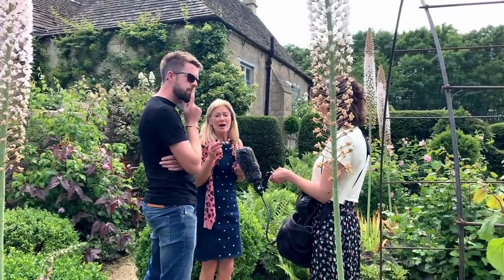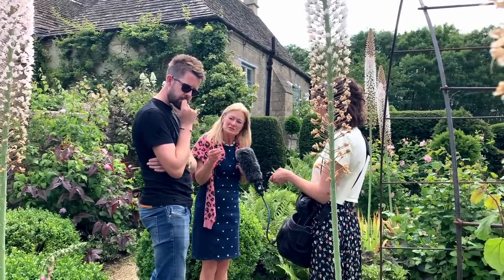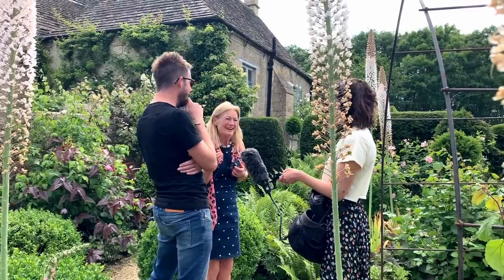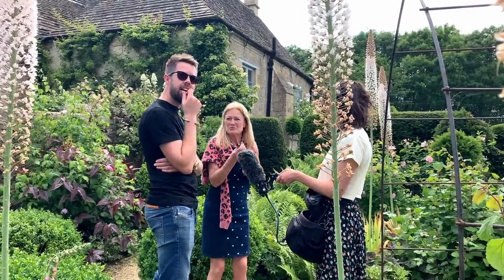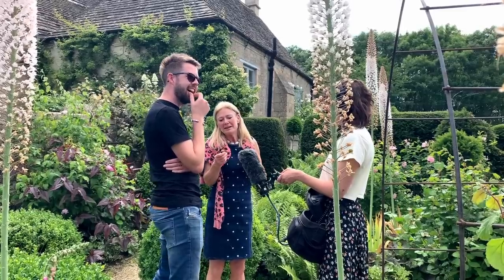But I'm amazed how well the foxtail lilies have done, because we get so many questions, don't we, on Gardeners' Question Time? They put them in and they never see them again. So much so that I actually rang up John Amand and I said, why have they done so well? But I'm thinking about it, actually.